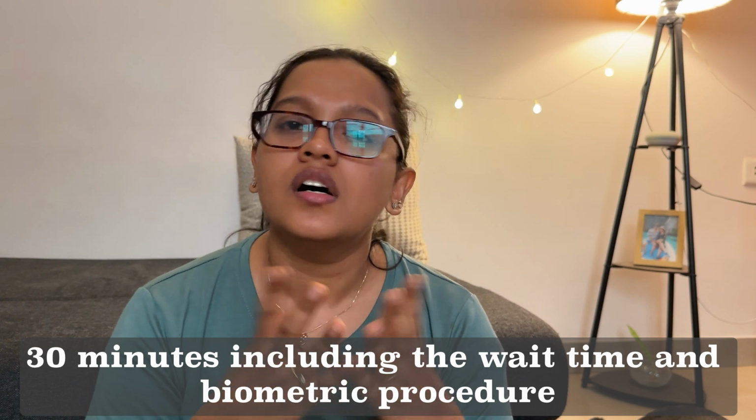But I went early. I reached the center around 1:30 p.m. and the security just randomly checked my OFC appointment printout that I carried, and then let me in. Then they guided me to an area where a few people were waiting to get their biometrics done, and the entire process got completed in around 30 minutes.